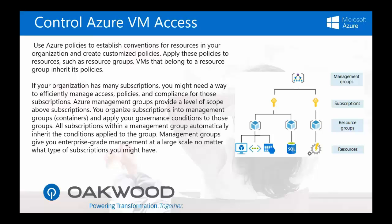Now, you can have up to 10,000 management groups in a single directory or a single tenant. This tree can support nested groups up to 6 levels deep. So you can have management groups inside management groups if you need that added customization.